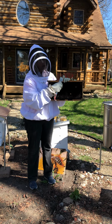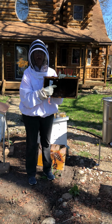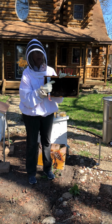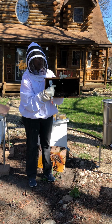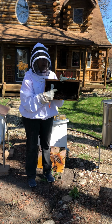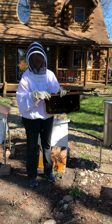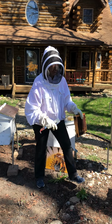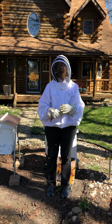So it's going to say go east or south, and that position on that frame is going to tell them which direction to go. The distance of that dance tells them how far away to go, and the number of wiggles they do tells them how good of a flower patch it is. The better the flower patch, the more bees they're going to need to go out and work those flowers.